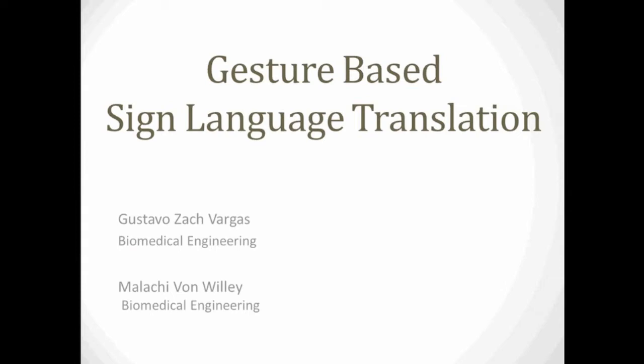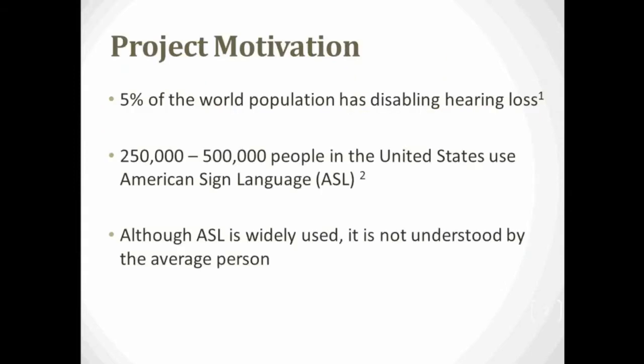We're going to talk about a gesture-based sign language translation. Part of the reason that we elected to do this project is because over 5% of the world population suffers from disabling hearing loss. This means that normal or verbal communication is difficult or impossible for them to use.